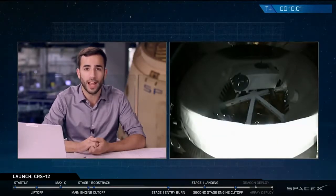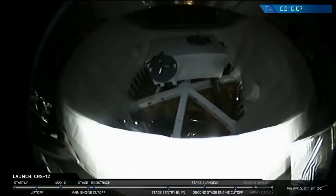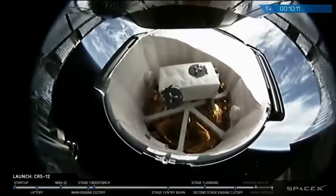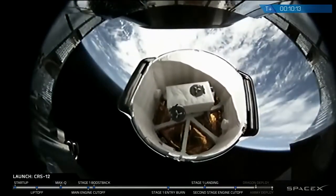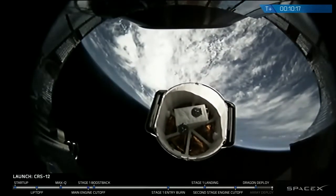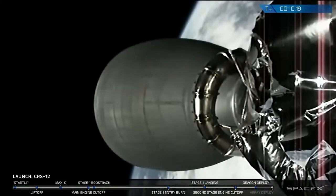The first is going to be Dragon deployment. On the right-hand side of your screen, you can see a camera pointing from the top of the second stage up into the trunk of the Dragon. We should be able to see that. Oh, there it goes. Dragon has successfully deployed. As you can see, this is big news for the crowd down there. It means the Dragon is happy and in orbit.